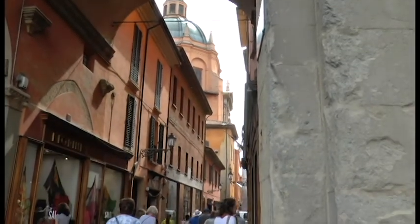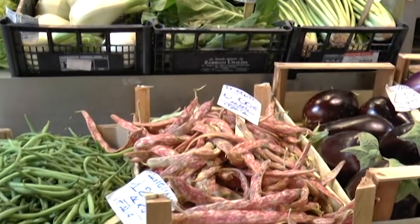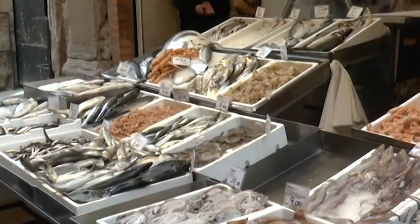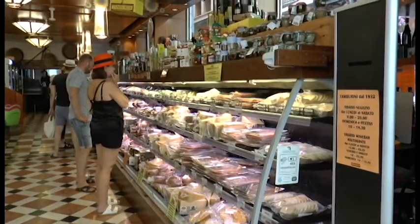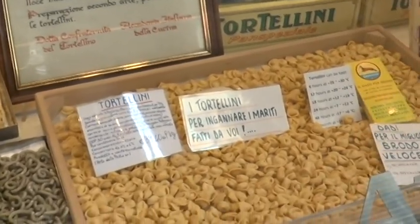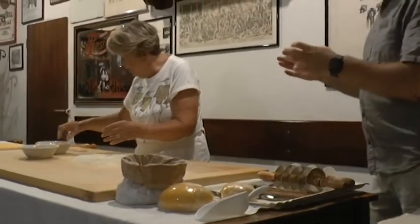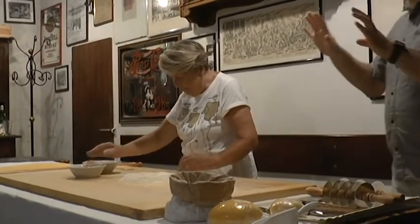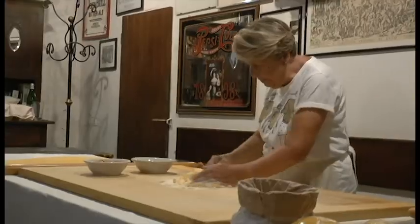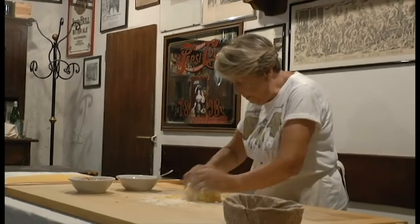One of my favorite things to do is check out the local food. Tagliatelle and tortellini, the pastas Bologna is famous for. My favorite part of this tour, the pasta making demonstration. Eggs and flour. 5 eggs, normal eggs, 500 grams, 5 cups of flour, the very refined milled flour. We call it 00, it's the finest flour you can get.